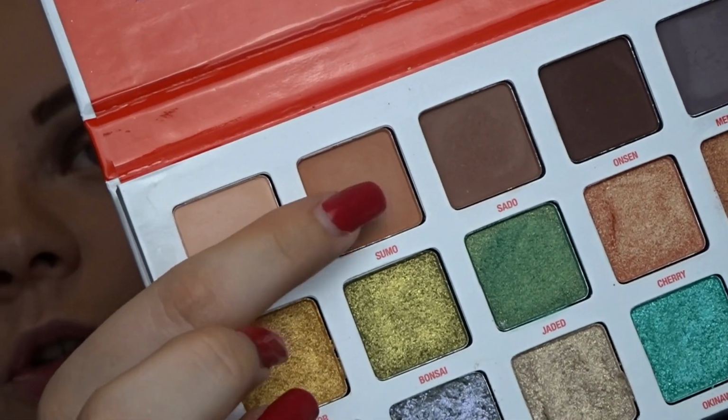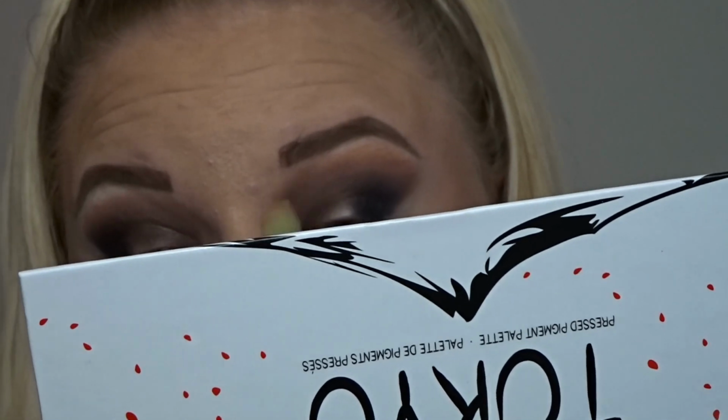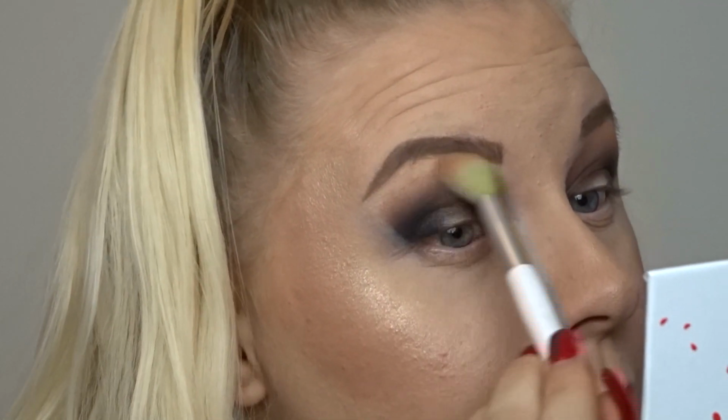And then lastly, I'm going to take this shade here, which is called Sumo, and I'm going to take that on the bigger, fluffier brush from the brush set and blend out the very top edges. These shades, by the way, are quite pigmented. They show up quite a lot on the brush. And in terms of the actual brushes, they feel really nice and soft on my eyes. They don't feel too bristly or poke my eye or anything. They are just really super soft. And I really like them.